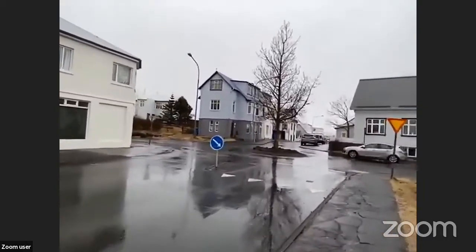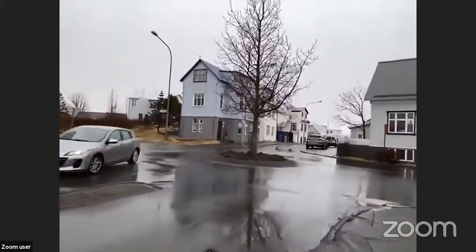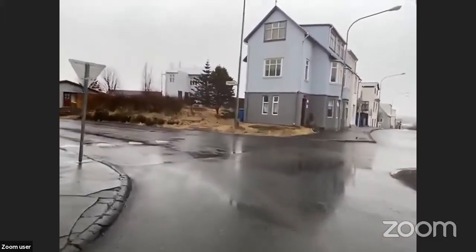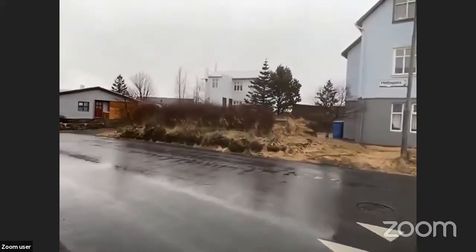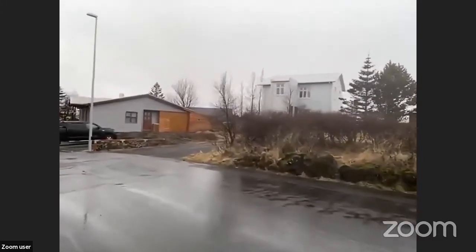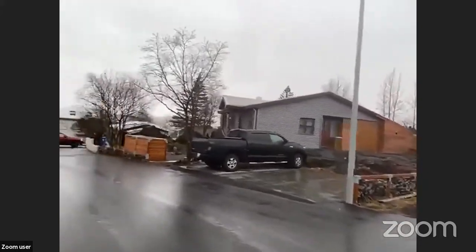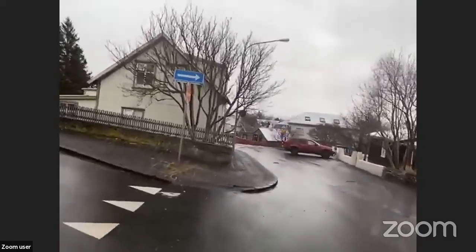So it wasn't until the late 1800s and 20th century that most of the people started to build real houses. So these houses are built somewhere in the beginning of the 1900s. They are really beautiful, at least for my taste, and decorated with corrugated iron. Also in this neighborhood, but they are then younger, likely built after the 1920s or something like that.